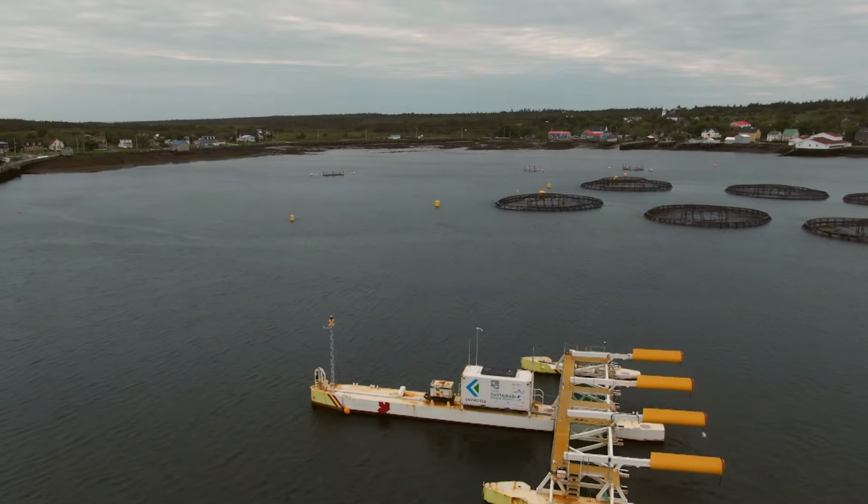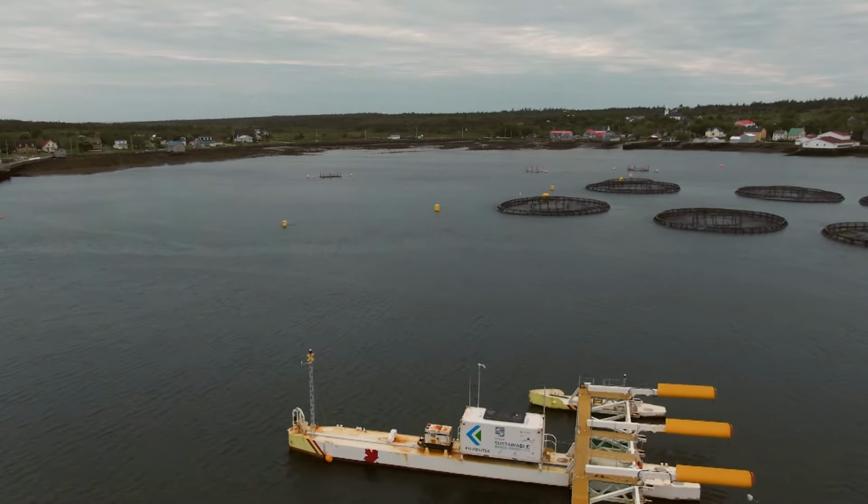Things have changed on the island. The only constant has been the rock formations.